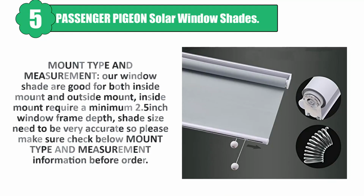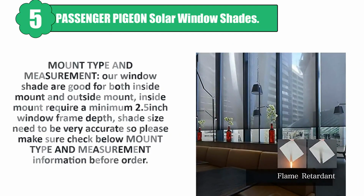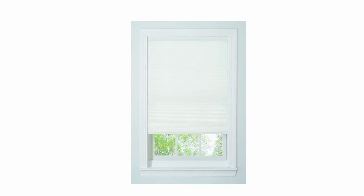Mount type and measurement. Our window shades are good for both inside mount and outside mount. Inside mount requires a minimum 2.5-inch window frame depth. Shade size needs to be very accurate, so please make sure to check the mount type and measurement information below before ordering. Or if you want to know more, check the description below.